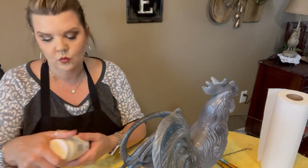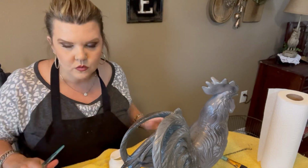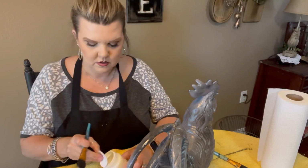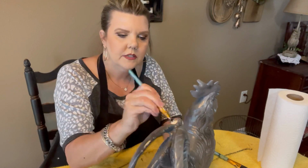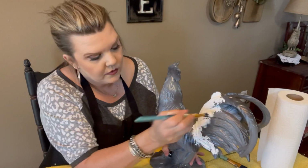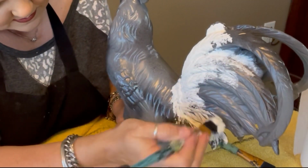So next I'm going in with my Waverly Ivory chalk paint. I have found that it is much better if I stipple the paint versus just wiping it on. So I'm just going to go in here and stipple the paint all over. I want pretty much full coverage, but if I miss a spot, like I said, there are going to be so many layers, it's really not going to matter. I'm just going to stipple the paint all over him.